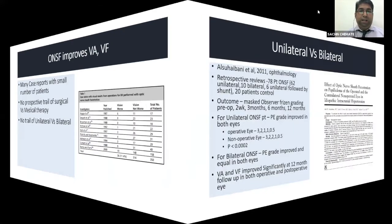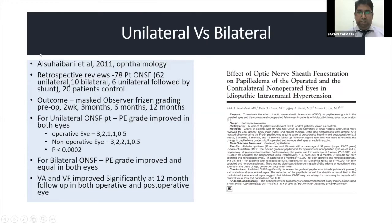About unilateral versus bilateral, whether to operate on one eye or both eyes, a good analysis was done by Professor Alusabi. He found there were 78 patients in the meta-analysis: 62 had unilateral, 10 had bilateral, and 6 had unilateral followed by a shunt. 20 patients were controls in different studies.